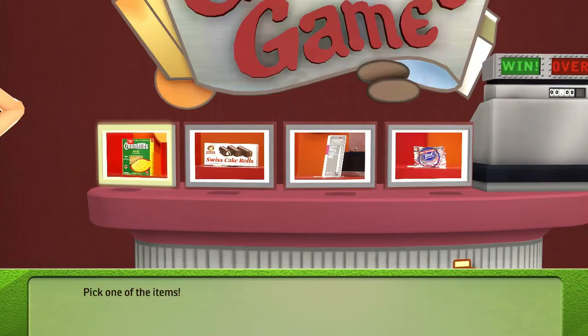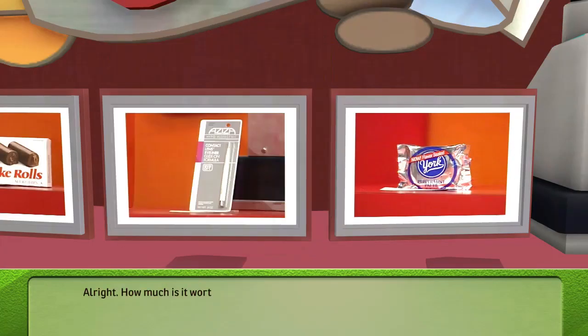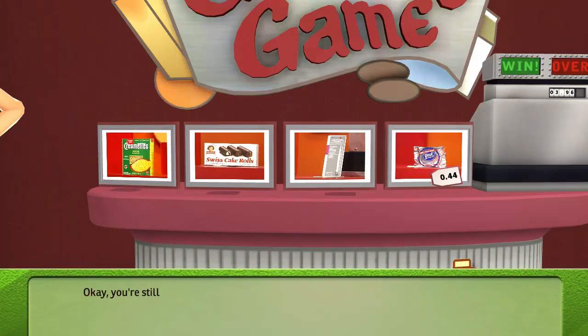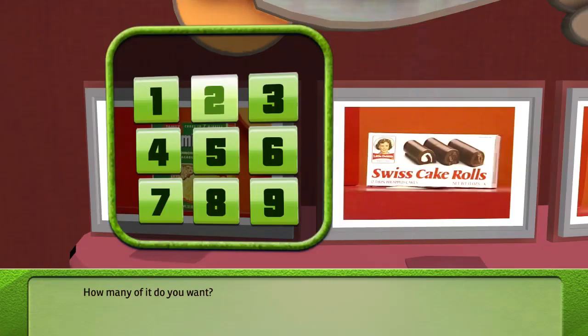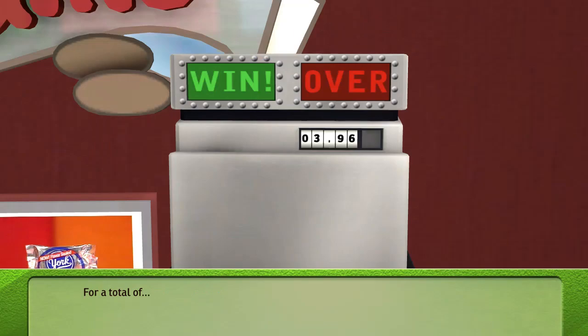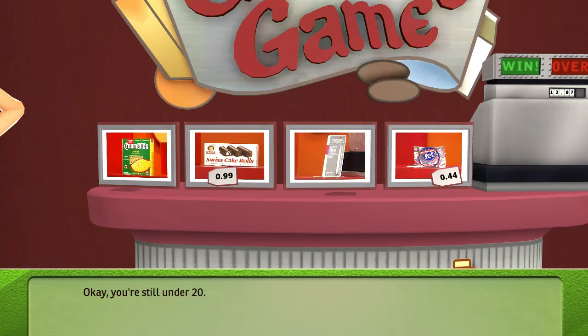Pick one of the items. How many of it do you want? All right, how much is it worth? For a total of... Okay, you're still under 20. Pick one of the items. How many of it do you want? All right, how much is it worth? For a total of... Okay, you're still under 20.